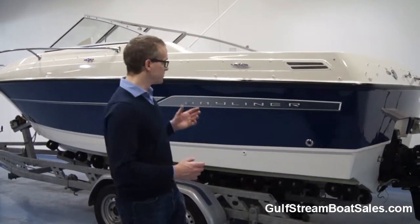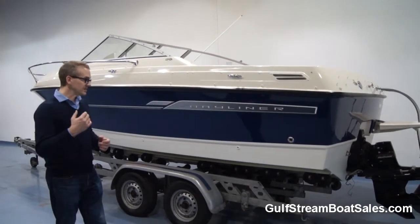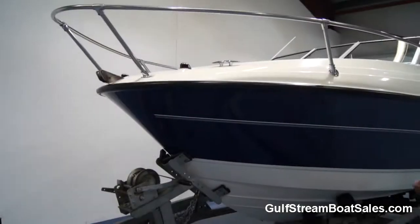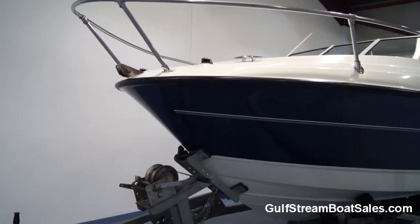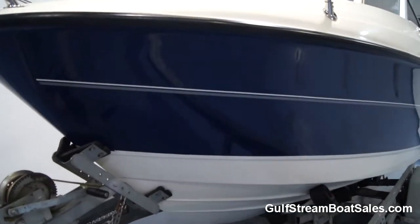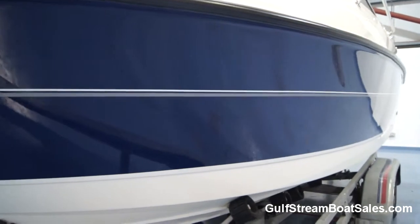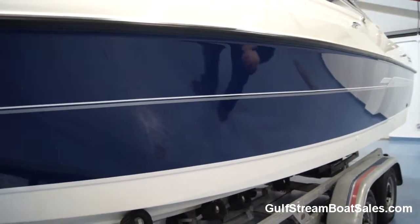I think you'll agree this one still looks bang up to date, and condition wise it is in very, very nice condition. The gel coat on this boat still has a really good factory shine to it, both above and below the rub rail. There's no damage anywhere around the boat. There might be a little fender mark or two, but we have given the boat a nice polish, so it's taken the vast majority of those out.